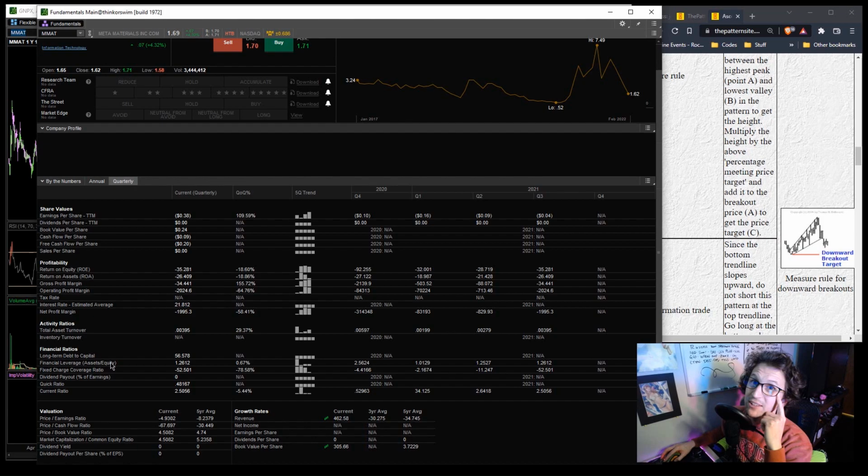Yeah, financial leverage, assets to equity. Looking at this, the price cash flow ratio is negative. Okay. Let's see if we get a good number for our gross profit margin. Our gross profit margin does seem to be coming up. It is still negative. That's not bad. Interesting. Very interesting. I'd have to have some context about the company to know what's going on here. Our return on equity seems to be negative still, and it does tend to be in an uptrend, although it's fallen flat the last few quarters.